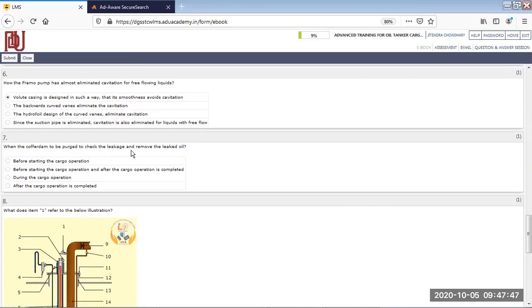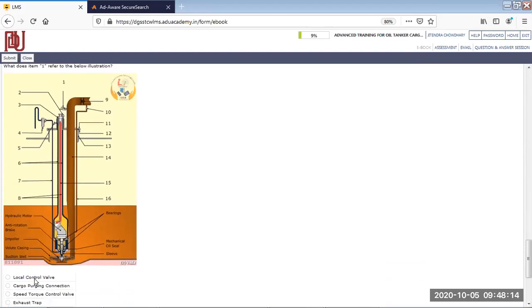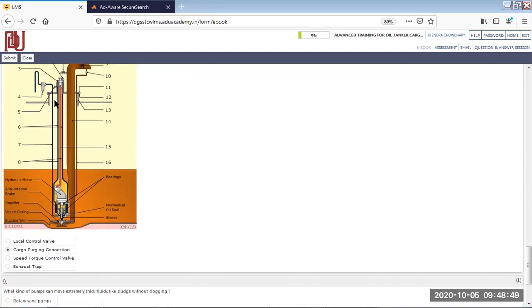When is the cofferdam to be purged to check the leakage and remove the leaked oil? Before starting the cargo operation. Bravo, sir. Before starting the cargo operation and after cargo operation is completed. Yes, sir. B. What does one refer to? One is your stripping valve, local control valve, cargo pump purging connection, speed torque exhaust. Sir, bravo. Purging. I don't think it is here, connection. Anyways, there's no other option. This is for the local control valve. No, no. Local control is. This is purging. Cargo purging is the same as stripping, no? No, no. Purging is for this exhaust. Sir, B, cargo purging connection.